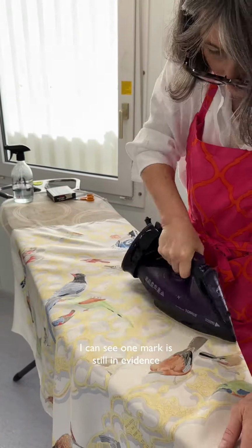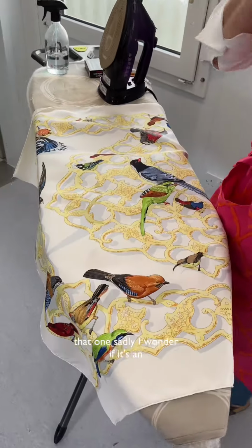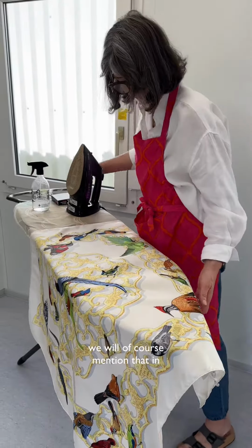You can see one mark is still in evidence. It looks to have faded quite a bit. That one, sadly, I wonder if it's an historic colour run. All the little marks round and about have gone. We will of course mention that in the listing.